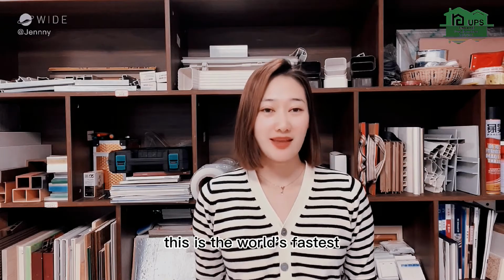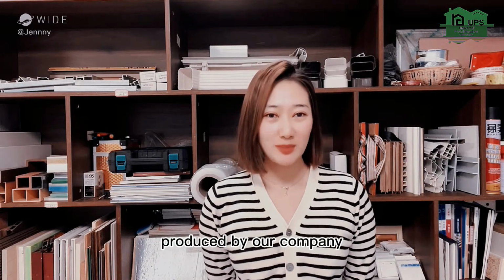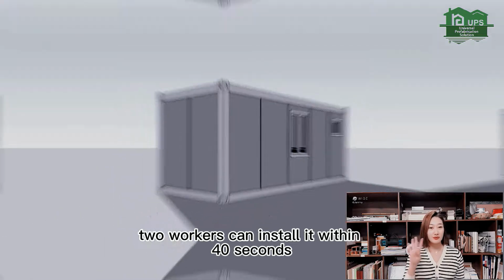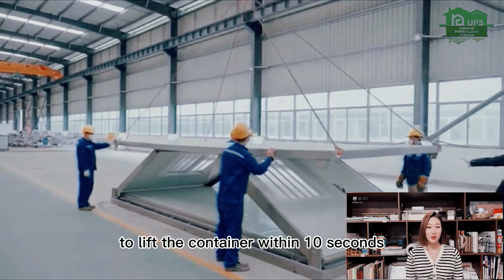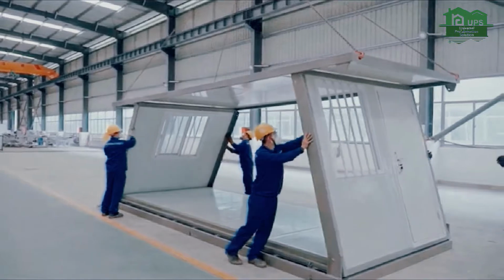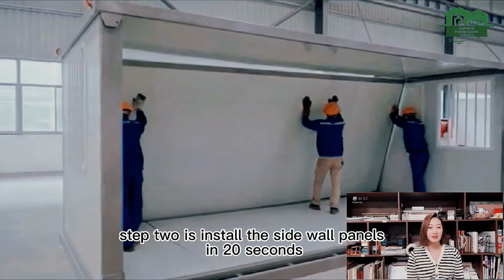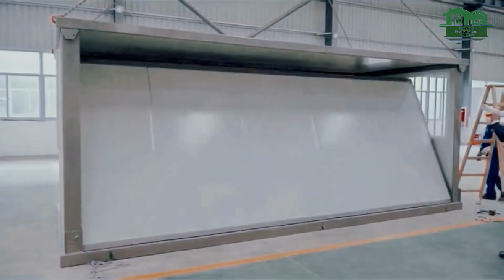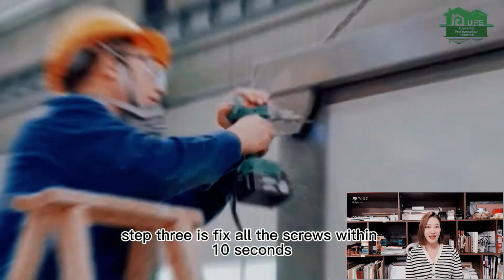Can you believe it? This is the world's fastest installation container house produced by our company. 2 workers can install it within 40 seconds. The first step is to lift the container within 10 seconds. Step 2 is install the side wall panels in 20 seconds. Step 3 is fix all the screws within 10 seconds.